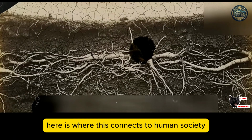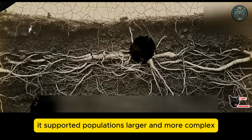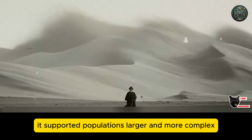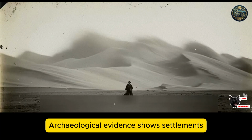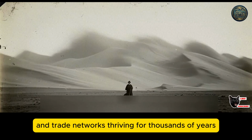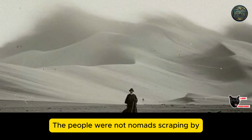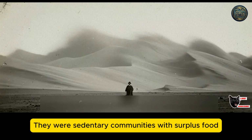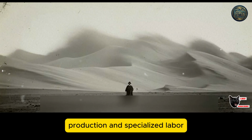Now, here is where this connects to human society. When the Sahara was green, it supported populations larger and more complex than most people realize. Archaeological evidence shows settlements, agriculture, and trade networks thriving for thousands of years. The people were not nomads scraping by. They were sedentary communities, with surplus food production and specialized labor.